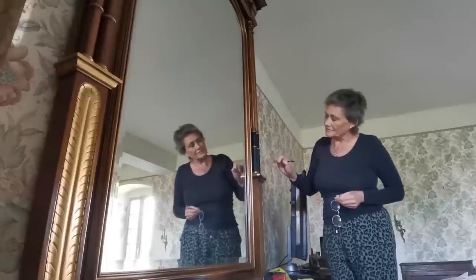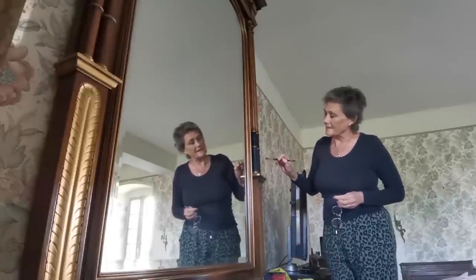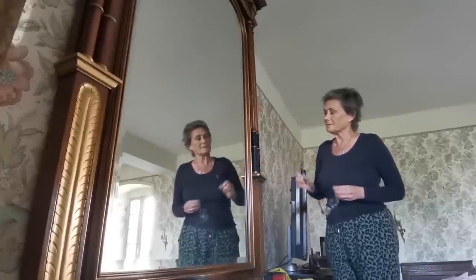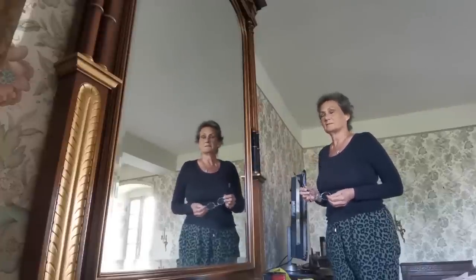As you can see, it's drying already. It's a nice matte black. I might put some wax on it if it's a bit dull, but I'm quite happy with that.